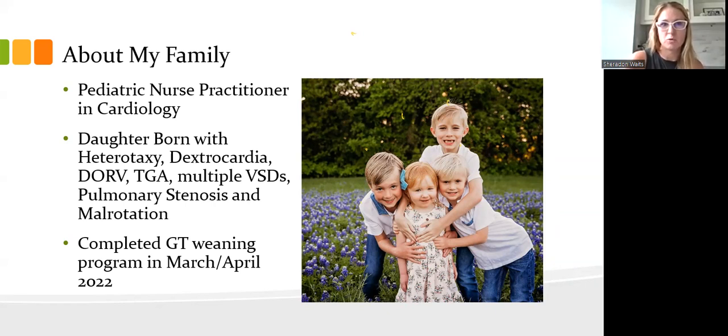And when I was 20 weeks pregnant, we found out that she had heterotaxy with a right-sided stomach, dextrocardia, double outlet right ventricle, transposition of the great arteries, multiple VSDs, pulmonary stenosis. And then when she was born, we found out she did have malrotation of her intestines. So that's kind of like, in a nutshell, her.